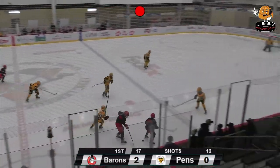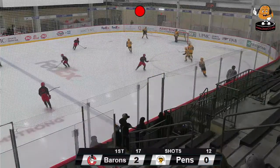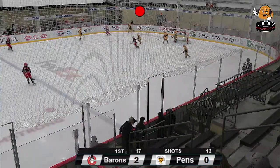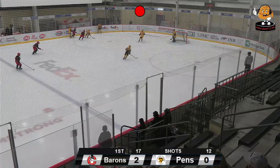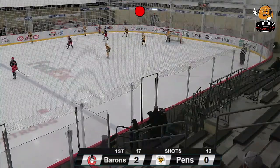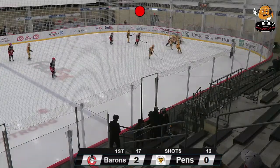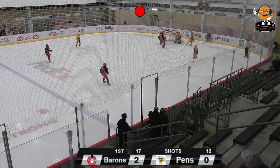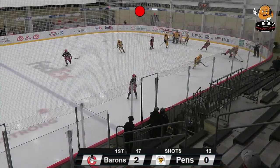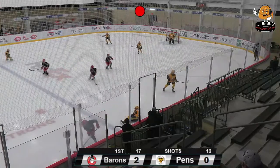Now dumped back up, and in come the Barons. They dump it again. And goes to Zachi. He's not able to hit the outlet pass, cut off by the Barons, gets it back, throws it up to the point, and they pass it to the center of the ice. And taken away by Dixon, back up to Lohr. And he blocks a shot.